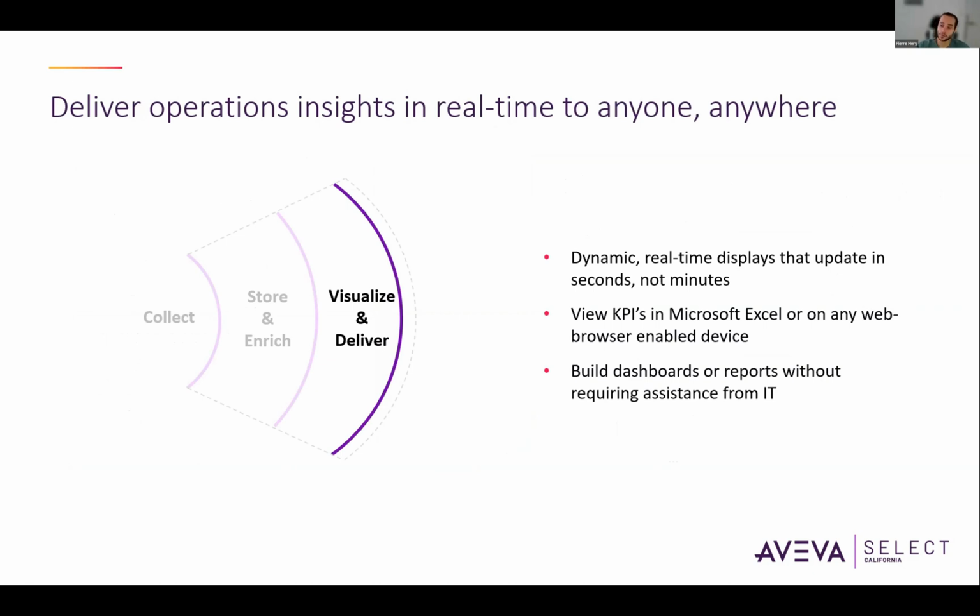Pi Vision is a dashboarding tool that's accessed through a web browser. So you just go to a web browser on any device that has an internet connection and has been given the right permissions to access the Pi Vision client tool, and you can load those dashboards and view the data in context with each other. You can also view KPIs in Microsoft Excel by using Pi Data Link, which provides wizards for generating calculations and reports on the data that's inside of your Pi server.